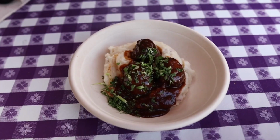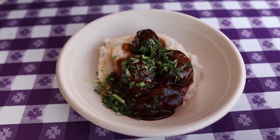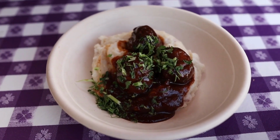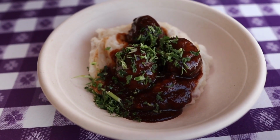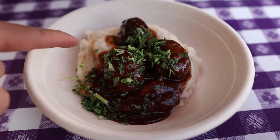This is really good, and I'm glad that Knott's Berry Farm did bring it back. This is the returning favorite of the Boysenberry Festival. This is actually going on its 4th year, I believe, of being here. It's the all-beef meatballs, barbecue boysenberry sauce, and they have the mashed potatoes on the bottom.